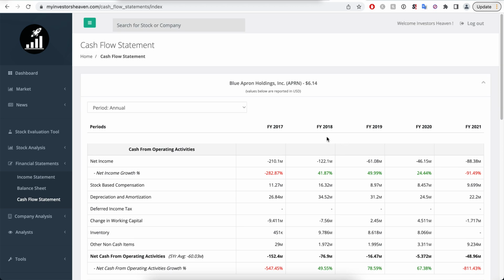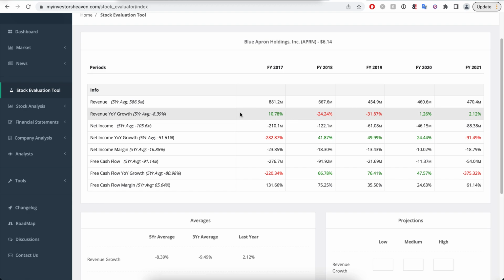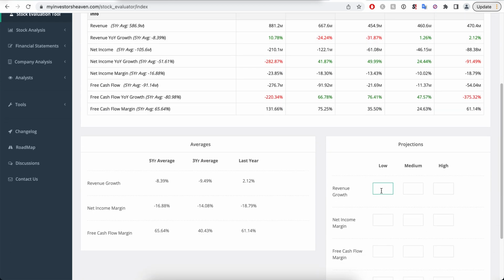But I kind of want to take a little bit of a closer look at our stock evaluation tool. Maybe it can give us a potential entry point. The problem is that you'll see here that the revenue growth of the company has been in negative territory, so it's actually losing revenue here. I'm going to go maybe a little bit less in terms of loss, but I'm still going to include some negative years, because again the company is in negative trajectory.